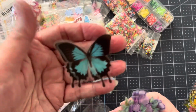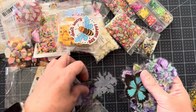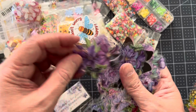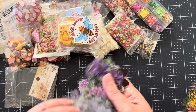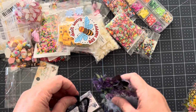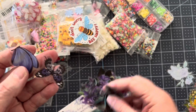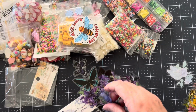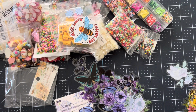No, they're not sticky on the back at all. But those would be cute to use in some fun projects. Just to add a little something here and there. Look at that. Oh, those are gorgeous. And I love purple. I love butterflies. Those are beautiful, gorgeous butterflies. Look at that. Okay, guys, that is it. That's the end of my bag.